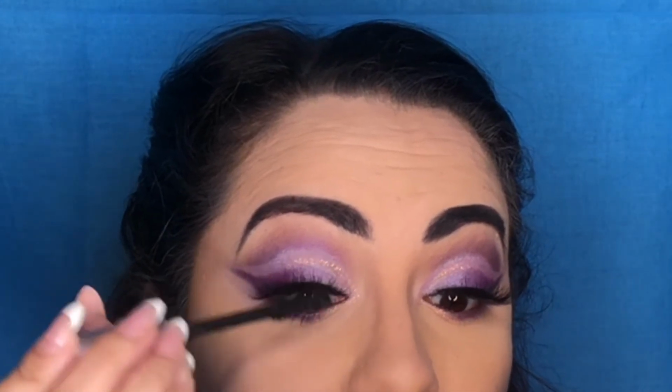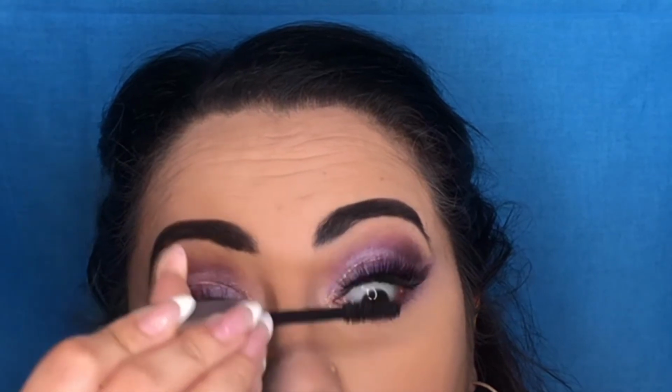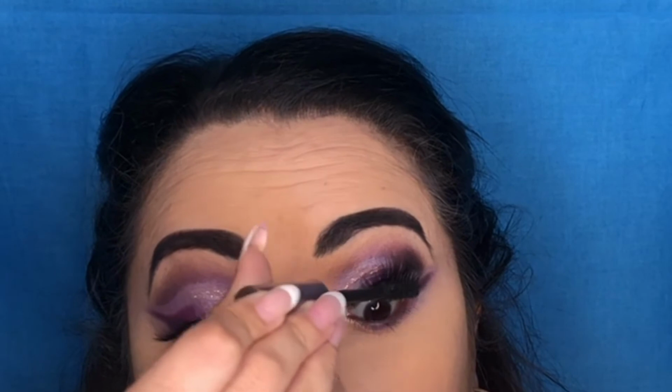Now, I don't want to get too much in the false lash, but I do want my natural lashes to be pushed up in there, so that's why I prefer to do mascara after applying the lash, whereas some people do it before. I just like to do it after.